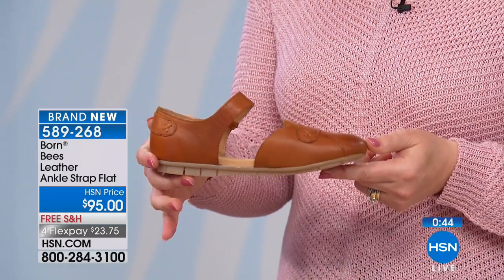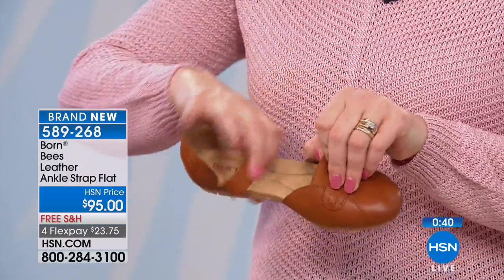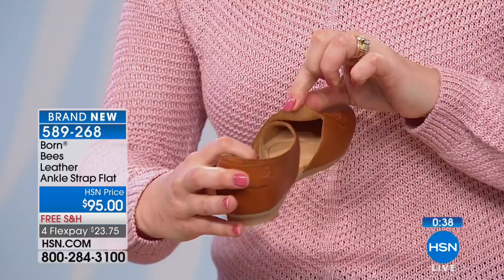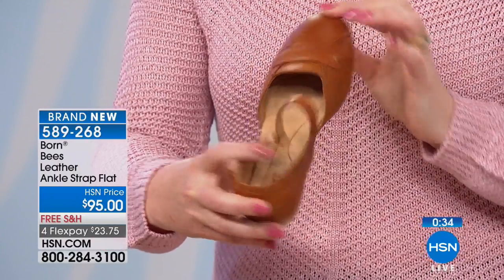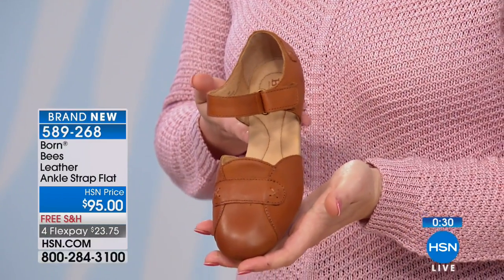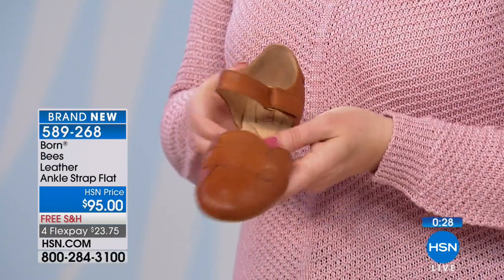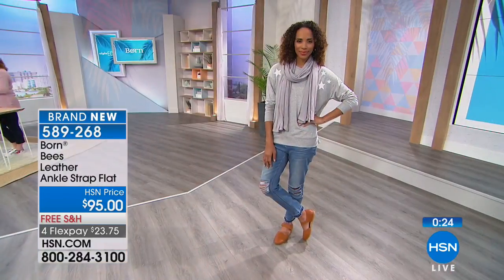Something else that I really love about this is the inside is all lined with leather too. So, you know, you're talking about the edges. So this inside is gonna feel so nice against your foot. It's got that really soft, beautiful leather, along with the leather footbed. So your foot is really just surrounded in this soft leather. It's true. And I think when you see them on the girls, you'll really appreciate how beautiful they look.